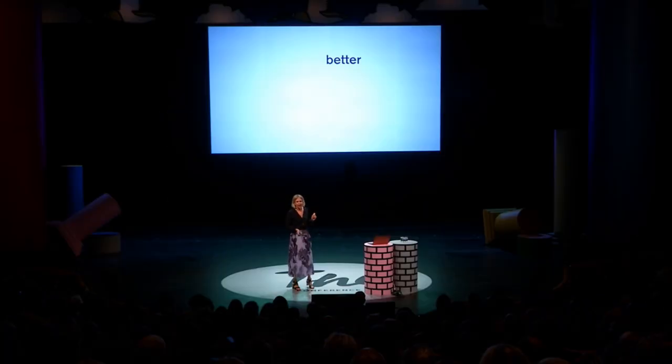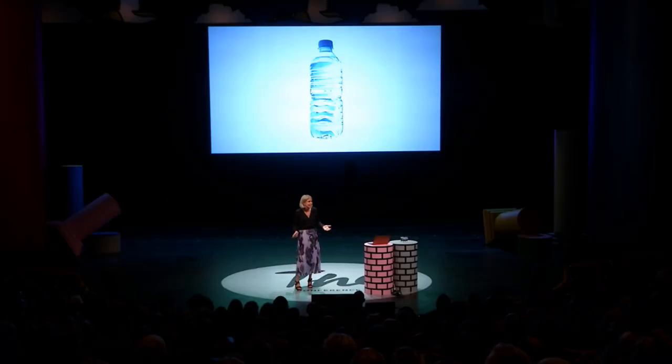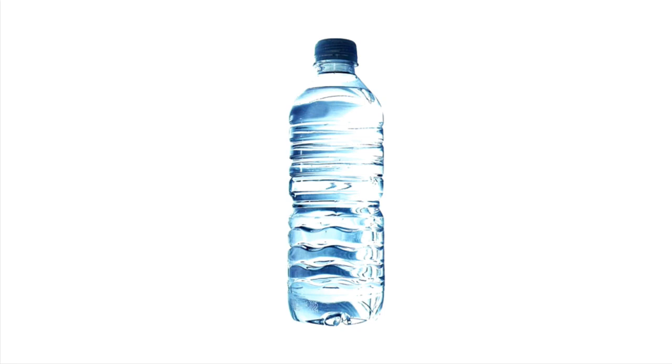It looks a bit strange hanging up there on its own. Is this better? Well, the PET plastic bottle was invented in the 1970s as a way to hold carbonated drinks. It was better than the glass bottles it replaced. It was safer, it was stronger, it was lighter. But we also know that it's much worse. PET plastic may be great for the economy, but it's also terrible for the environment.